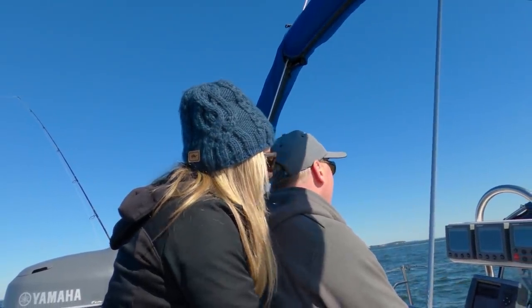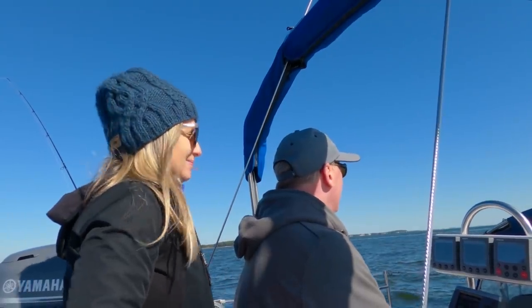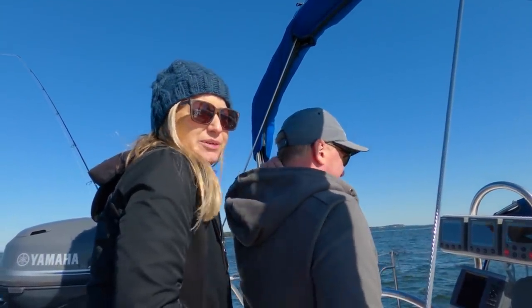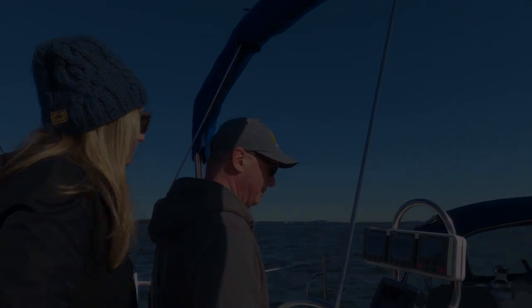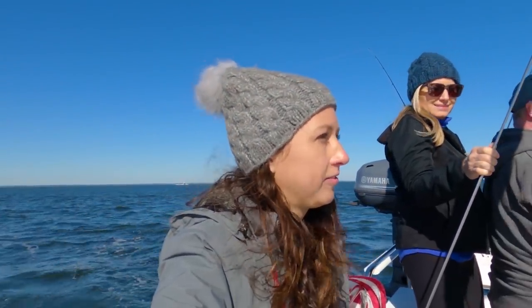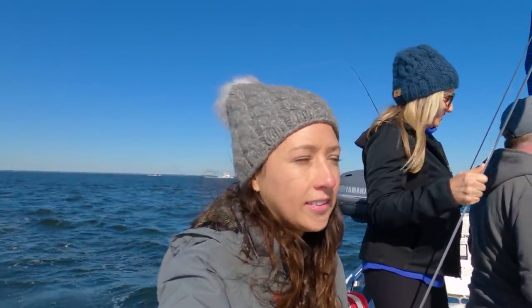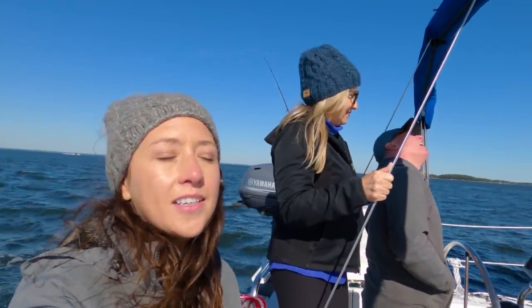Would you say this is right now the Eastern Bay or Eastern Shore? Eastern Bay. Good for sailing? Good for sailing. We usually get a pretty good run down the Eastern Bay. Feels pretty nice right now. Now the engine is off, and now we are sailing. Listen to that sound.